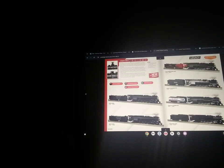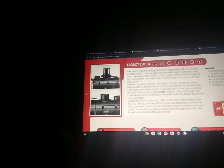Now we're moving on to the Legacy steam locomotives. So starting up, they have the Legacy 2-10-4s. They have the Santa Fe Black Bonnet, Kansas City Southern, and the USA scheme in the Pennsylvania. For the features, you can see on pages 22 and 23. All Legacy locomotives are going to be featured on pages 22 to 23. Anyway, for some features, they have whistle steam, 3-position smokestack, length of 30.5 inches and a minimum curve of 72.